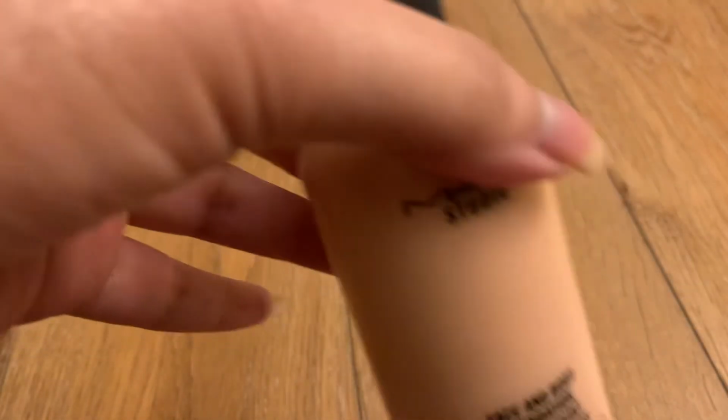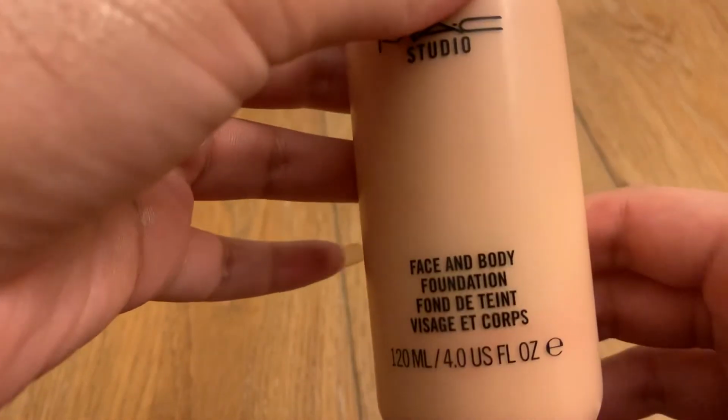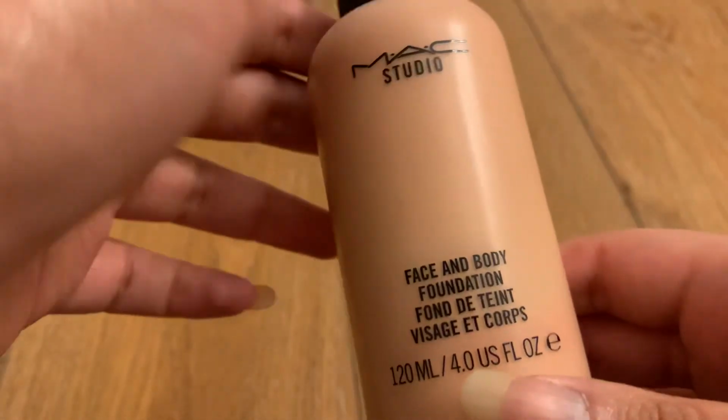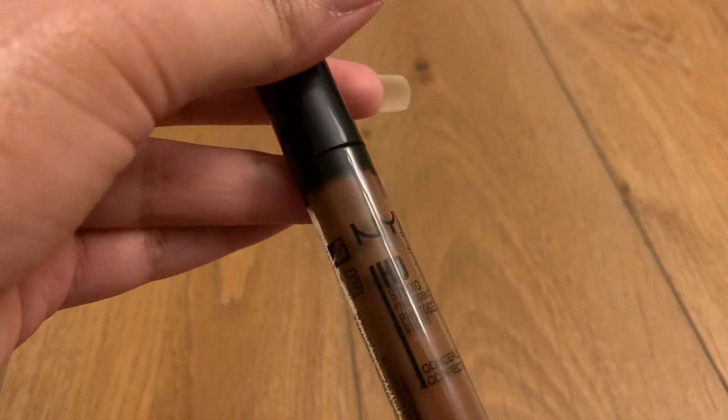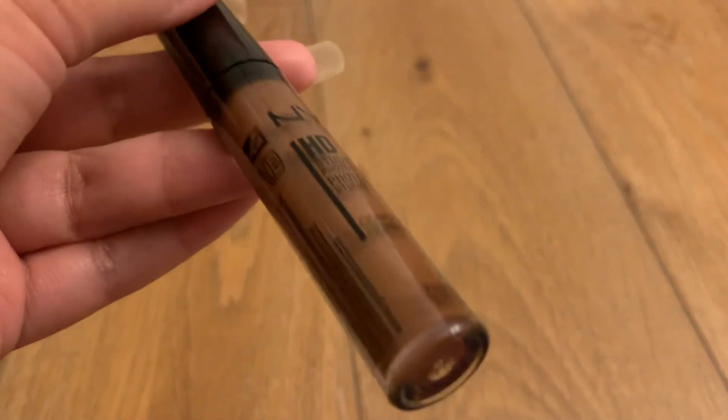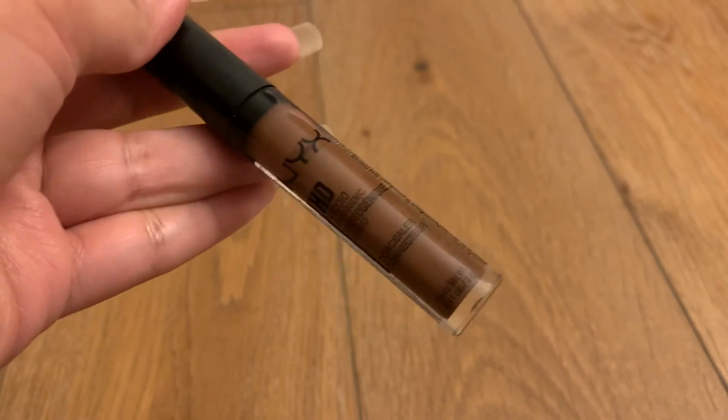The foundation, I want to use 30 times, or if I can make it work for me and I want to make it my everyday foundation, then I'll keep using it. And the dark concealer that I want to attempt to use as a bronzer, I want to use 20 times to see how I feel about it. That's all for the products that I picked.